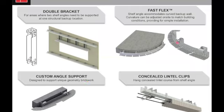We also have another product called Fast Flex, where we augment the angle. And so this comes in combination with the fast bracket. We augment the angle, and then it can be flexed along a non-squared geometric shape. So if you had a curved wall, you would be able to actually augment the wall with the angle itself. And this is generally a very difficult thing to do with brick, but we can do this pretty effectively, and it's worked out well.